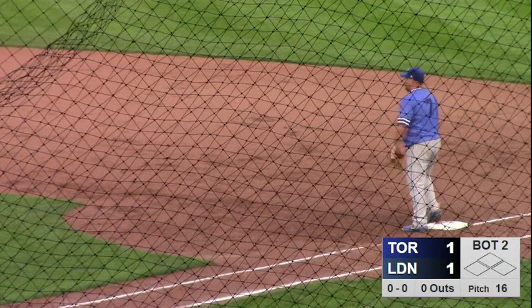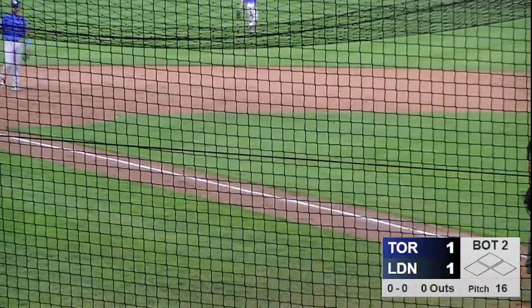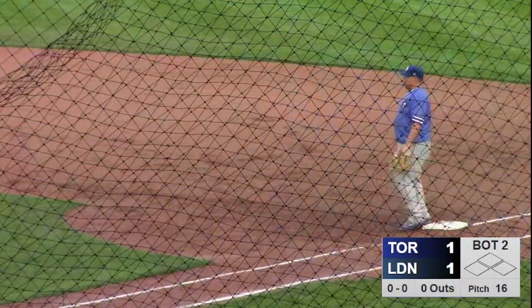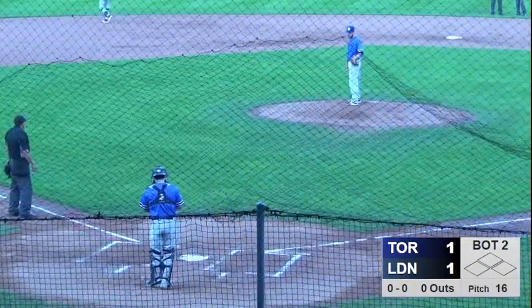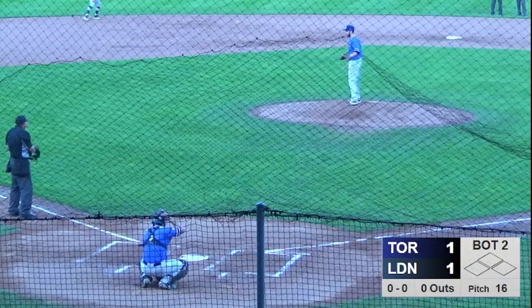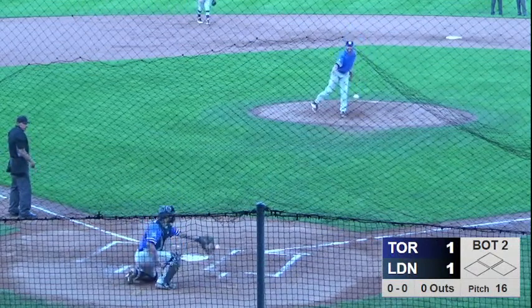But like we've mentioned, Lyons hasn't worked in a game yet this season, so he's probably pretty low pitch count-wise, and there is probably a hard cap. So when Lyons began running into a little bit of trouble with some runners on base, that's when they started to warm the bullpen up just in case. I think in a perfect world, the Maple Leafs get 3 solid innings from Lyons, and he doesn't give up a run the rest of the way.